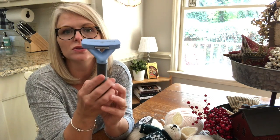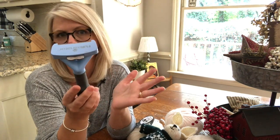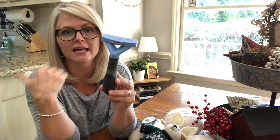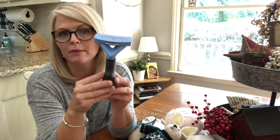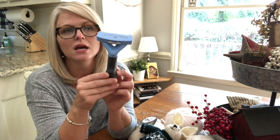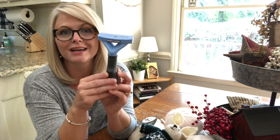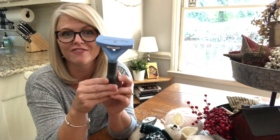So now that we got that part out of the way, you're also going to need some type of a tool to be able to fuzz your little bunny or whatever you're making, because you could do this with any knitted or crocheted handmade toy. Now this is just the Furminator. I had it for Jersey. Jersey hates it, so we do not use it on Jersey Boy, so it's going to be the perfect thing for making little fuzzy toys.